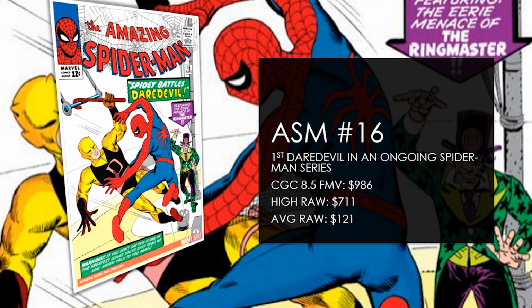Issue number 16, guys. This is a 1964 book, really early Spider-Man Silver Age, classic yellow Daredevil costume. And if we see Tom Holland and Charlie Cox together, man, people are going to go wild, dude. It's going to be crazy. I just know it. Again, this is just an awesome Silver Age book to have.